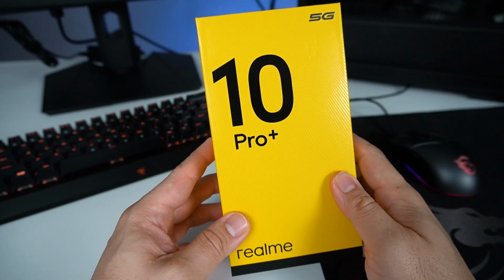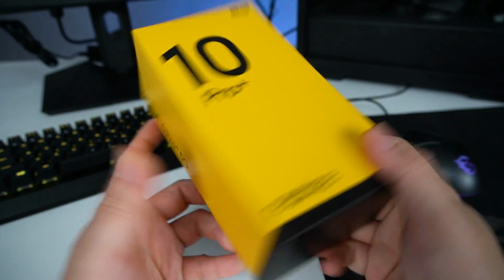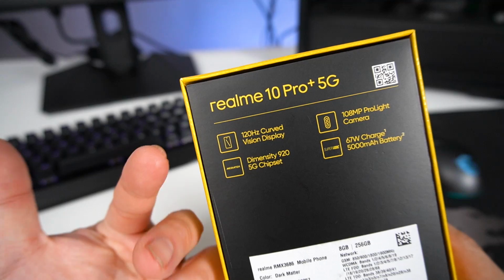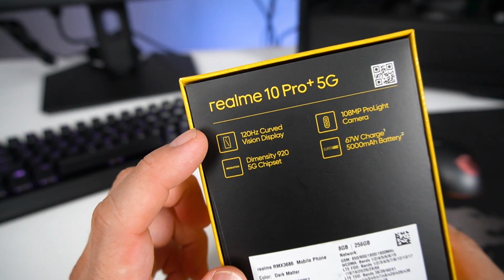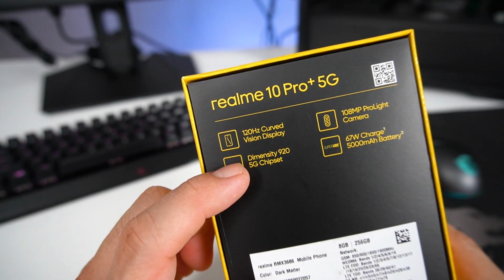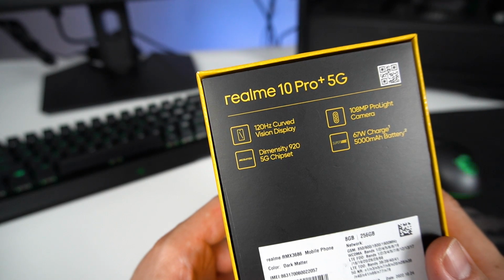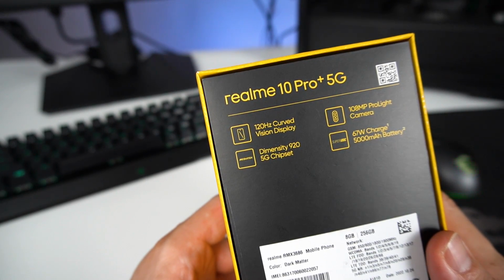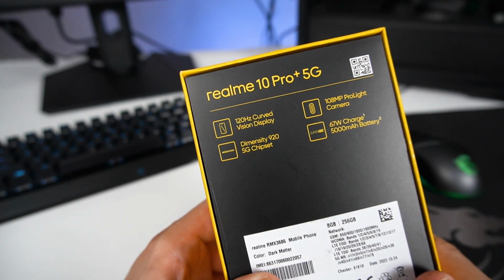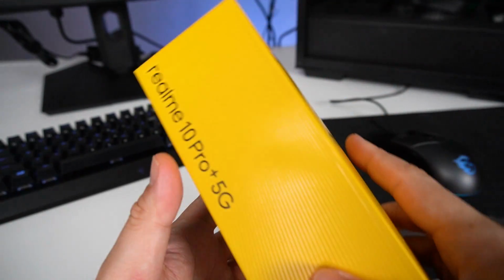So this is the Realme 10 Pro Plus and kita natin, it's already 5G ready. And on the side, well, sabi nga niya 5G ready nga talaga. And dito sa likod, meron tayo some quick specs: 120Hz ang screen refresh rate, curved ang display, Dimensity 920 na 5G chipset, 108MP na ProLight camera sensor na meron siyang Samsung HM6 na sensor, 67 watts of fast charging na meron siyang 5,000 mAh of battery. Ang color na meron ko dito is the dark matter.